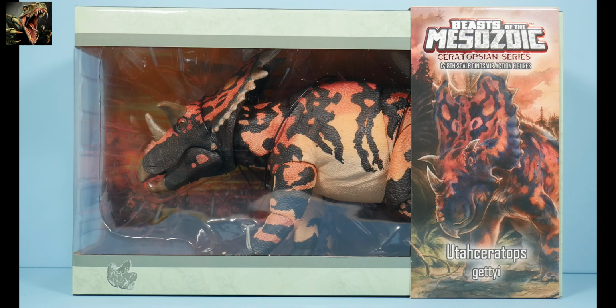Today we have our second in our latest set of three Beasts of the Mesozoic Ceratopsian series action figures. This time we have the Utahceratops Getty. I'm assuming that's how it's pronounced. Anyway, you see the packaging. You see the figure clearly in the packaging, as well as the sleeve with some nice artwork of a Utahceratops.